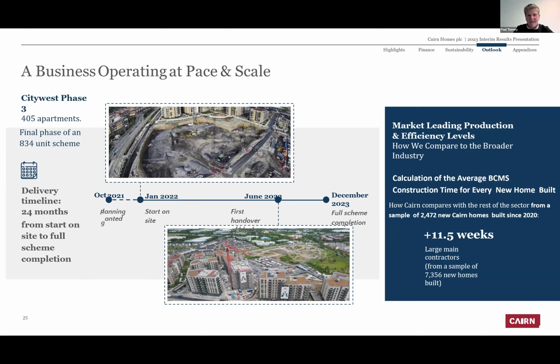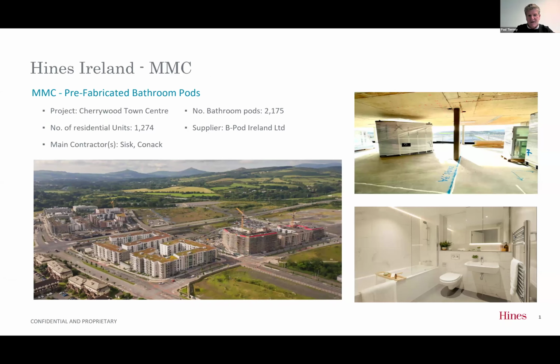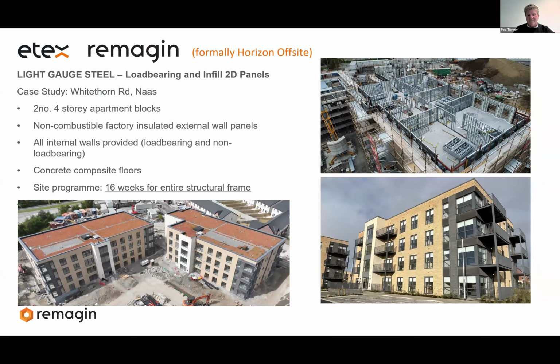Again, Hines, a massive development out in Cherrywood, another scheme, precast concrete, external wall panels, over 2,000 bathroom pods. In general, knocked about 30% off the program compared with traditional manufacturing.